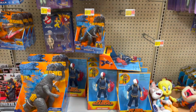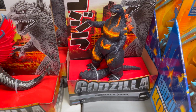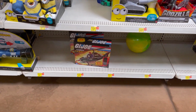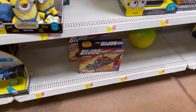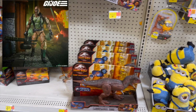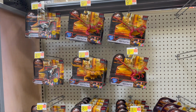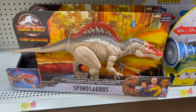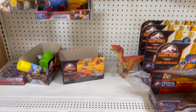Looks like Godzilla and Kong got a big restock. Got a couple new ones down here. Dragon. Godzilla from 1995. Cobra Fang down there. If you haven't seen it, guys, the new releases of the Roadblock and the Snake Eyes are coming out. Roadblock, I think, goes on sale today, which by the time I post this will probably be a day or two later. But he's an Amazon exclusive, so I'm going to try to pick him up. Look at that Spinosaurus. Man, that thing is massive. That's awesome. I think that's it for this Walmart. Let's head to the next stop.